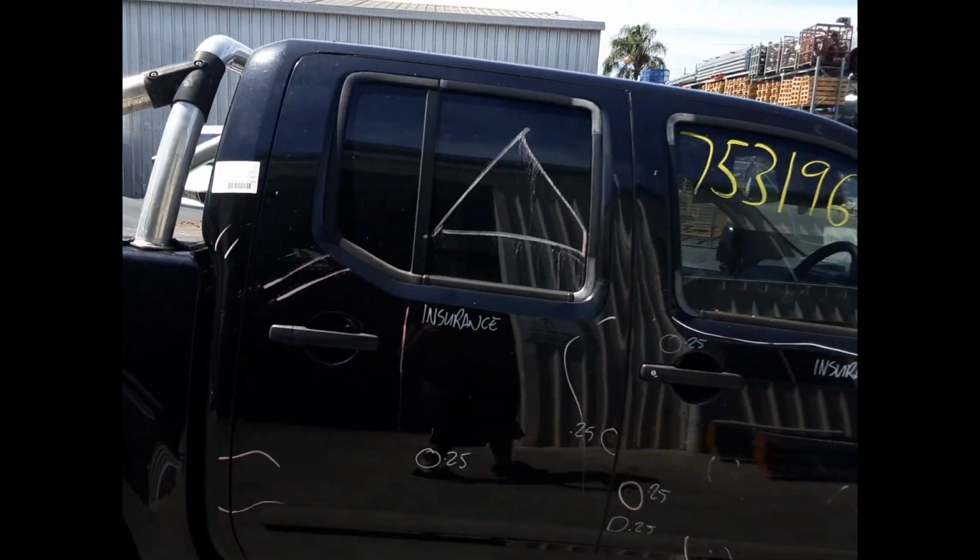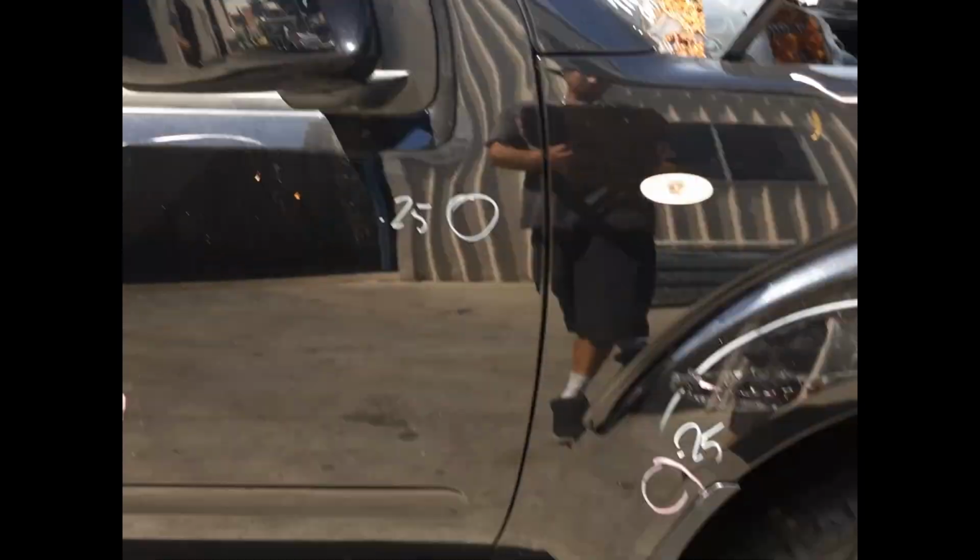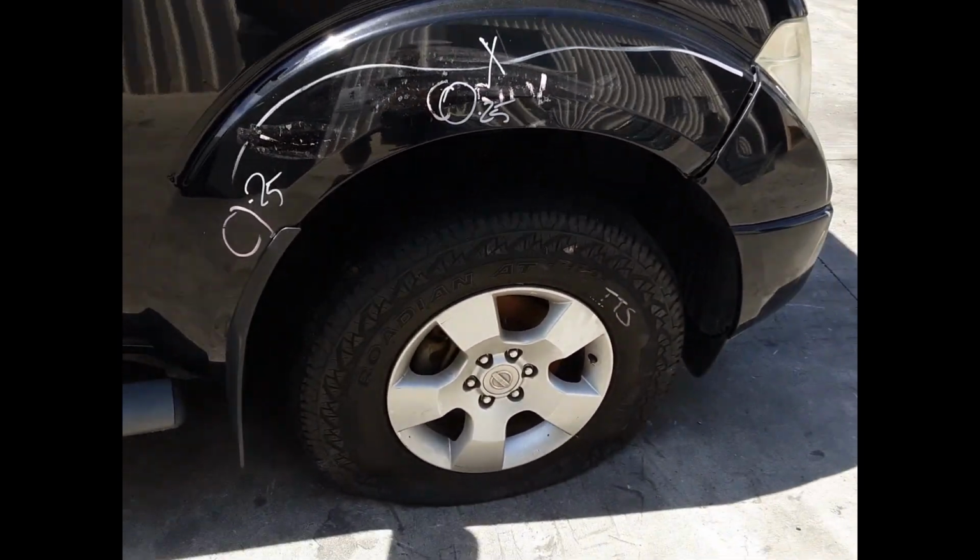Right front door has 2 small dents, right rear door has 2 small dents, right front door has 4 small dents, right power door mirror, and a right front 16-inch factory alloy mag with a flat tyre.